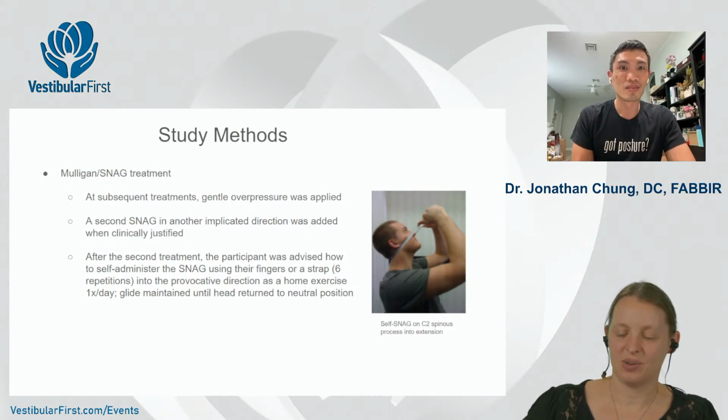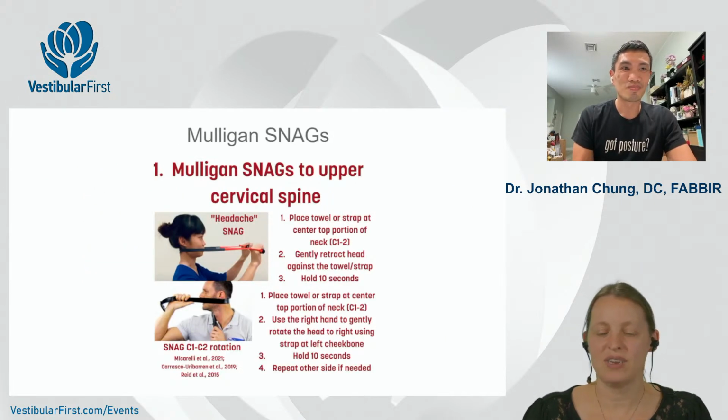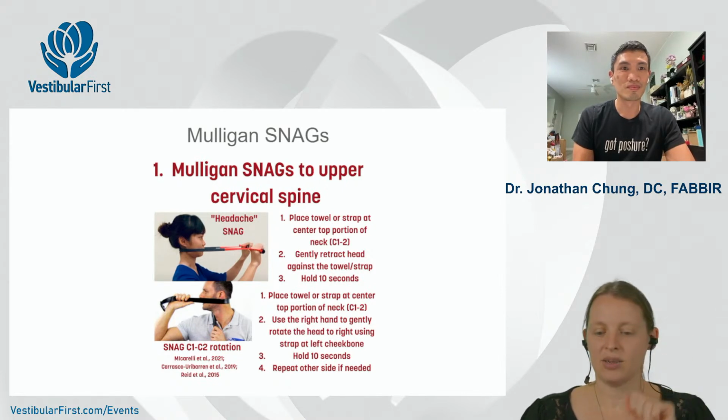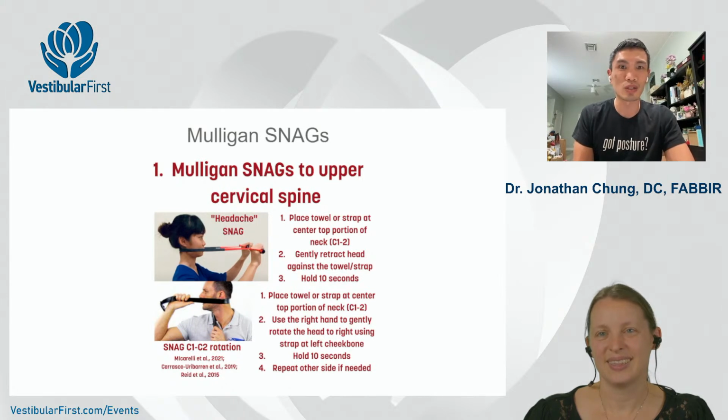Got it. Yeah, you do what you can for sure. I'm with you. All right. So there are other versions of SNAGs. What I've read is called the headache SNAG, which is more of retracting the head against the towel or strap. There are the rotation type SNAGs, which they did describe in the article a little bit. Are these ones that you also give as needed? Yeah. Awesome. Fortunately, I don't need patients to do these terribly often during my treatment, but patients always ask, what can I do at home? Then these are one of the things that was prescribed for them. Perfect.